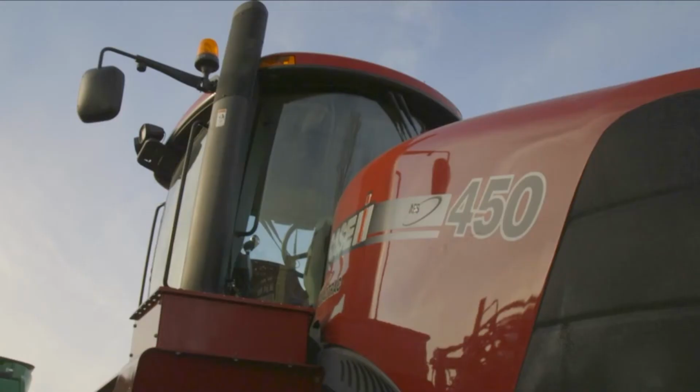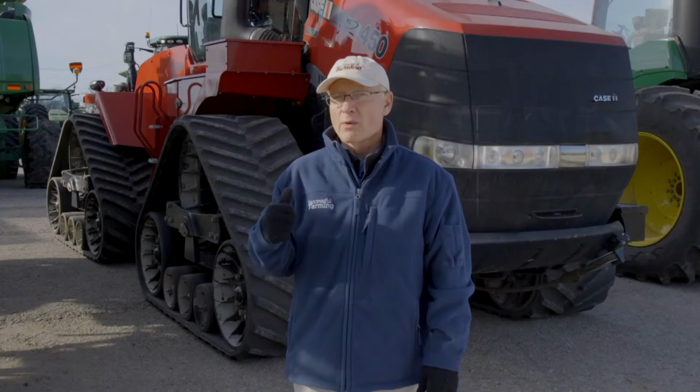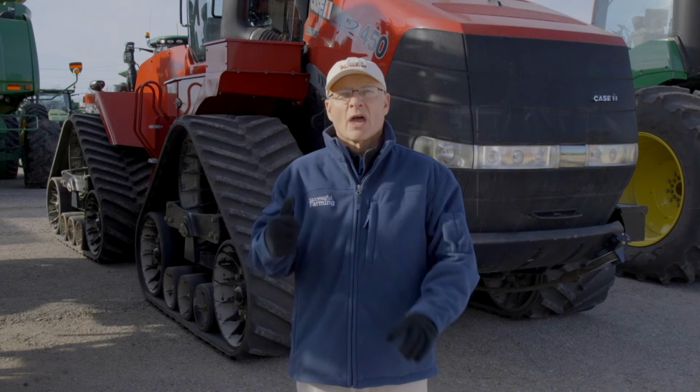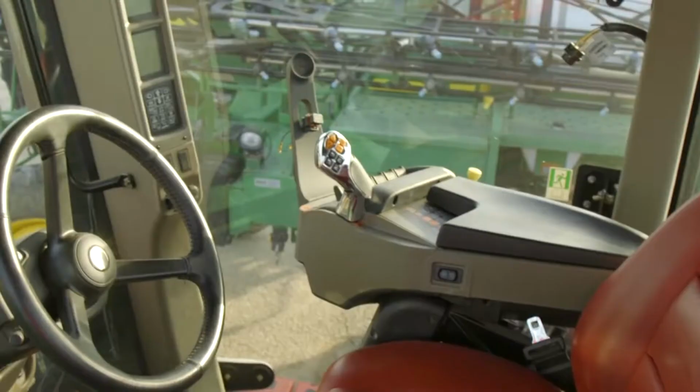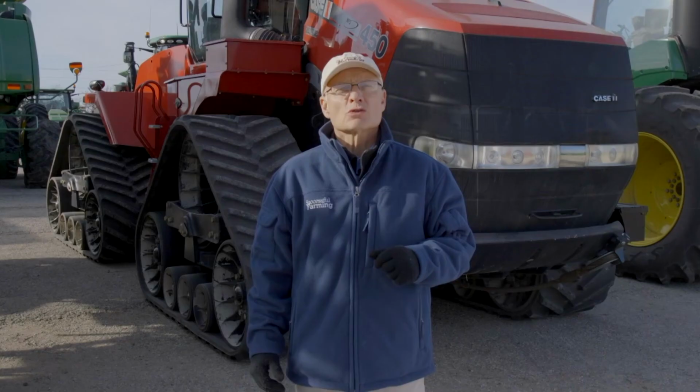I'll say this much about this particular Quadtrac. It is in excellent condition and very well maintained, and well equipped as well with 30-inch tracks, 6 hydraulic outlets, 1,000 PTO, luxury cab, and HID lighting. This tractor would be an ideal addition to a mid-sized to a large farming operation. I'm going to go talk to one of the representatives with Sullivan Auctioneers, the organization putting on today's sale, about what they think this tractor will bring today.